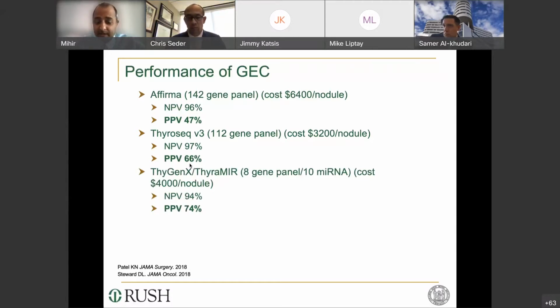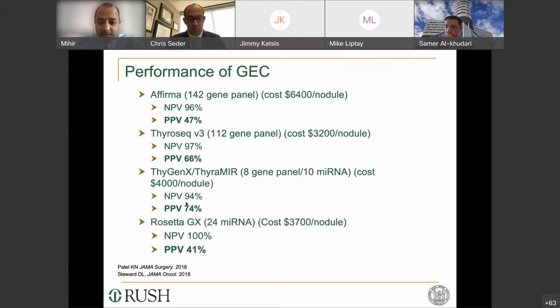And the ThyGenX, a little cheaper. Now, with the ThyGenX, if you're positive on the 8-gene panel, which is about $1,700, you don't have to pursue the thyromere component. And so that's something to think about with that utility. The positive predictive value is about 75%, which is pretty good. And then the Rosetta GX. Something to keep in mind is that each negative predictive value is above 90 to 95%. So the way I counsel my patients is that if you get a negative test, I treat it as a benign nodule, so you don't have to pursue any additional treatment after that.